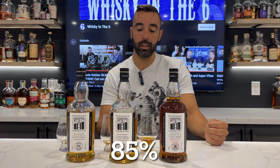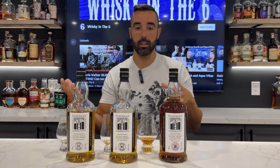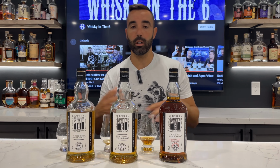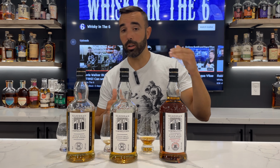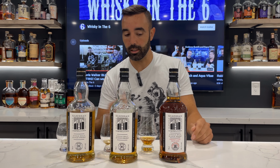Good. Would I buy it again? Probably, just to see if there's any changes to how they do it, because Kilkerran, a lot like its owner company, Springbank, changes their releases all the time. They're changing the combinations of barrels. It's always a unique whiskey, even when you compare from 2021 to 2022. So I'll probably buy this again, but for now, this one's, like I said, around an 86.